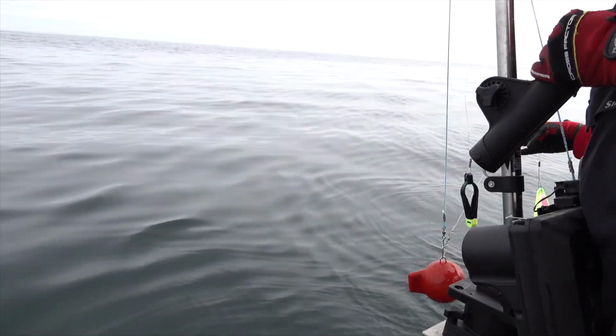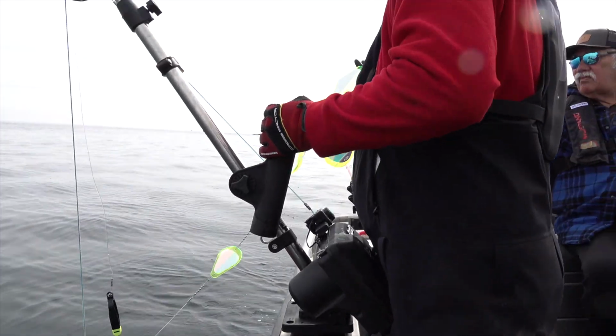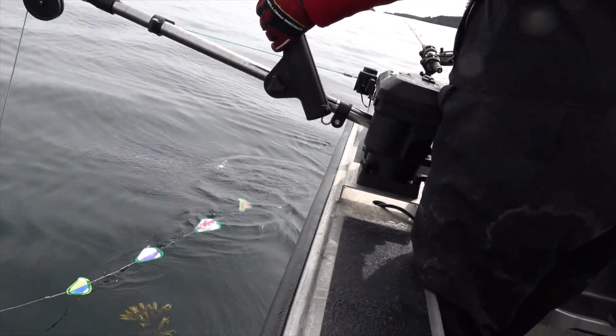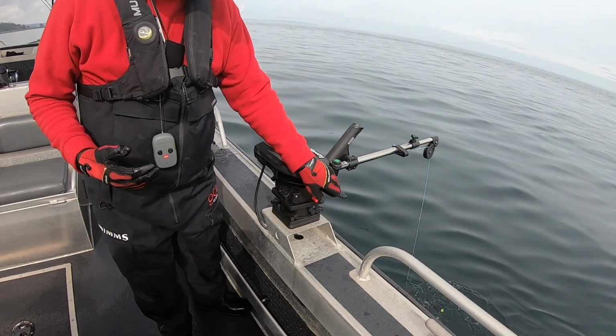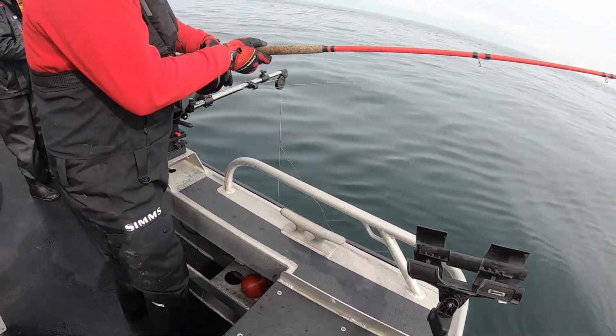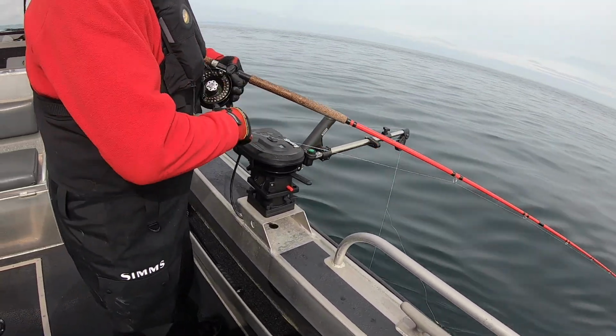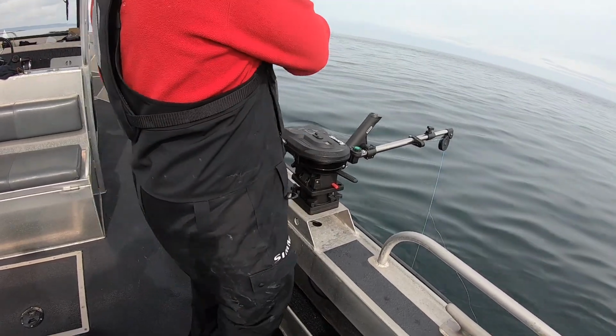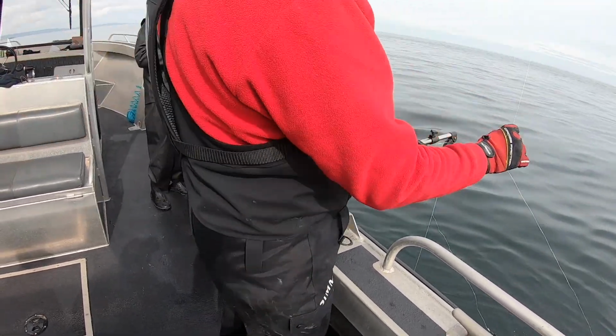On the downrigger, we have a set of daisy chains made by a company out of Oregon called Cone Zone. Those are just an attractor. They attract the fish to come and check out the bait. They see a bunch of stuff flashing in the water. They come over to have a look, and about 10 to 15 feet behind those flashers, we have that bait spinning.